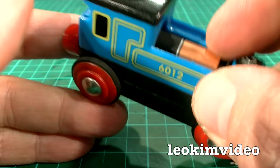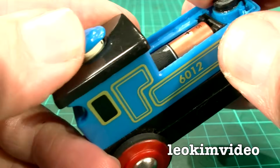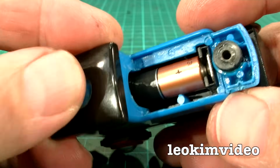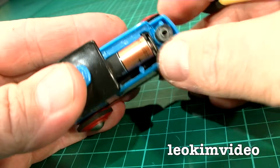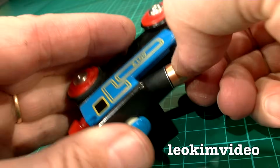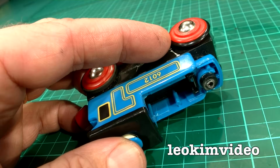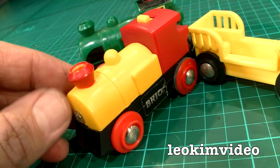Wake up, little blue gem, wake up. Maybe that's why it was on the scrap heap. I've tried everything to make this work. The battery terminals are nice and clean. Buy cheap, buy twice. Maybe that's the lesson we're learning here, because I don't think that would have been an expensive toy. Let's move on to something which I think may prove to be a winner.